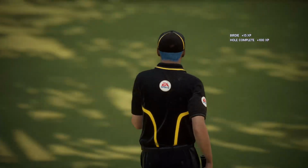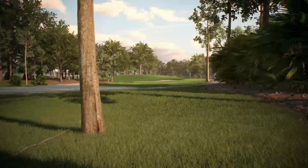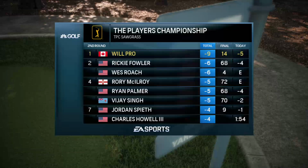Putting up some impressive numbers. Well, Rich, 2 rounds in the books, and it's easy to see why the leaders are on top of that leaderboard. Excellent performance, but still a long ways to go in this tournament.